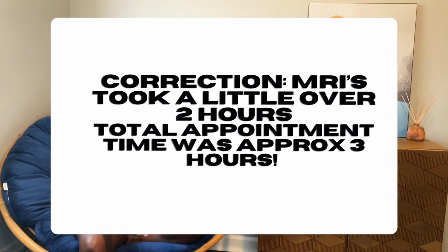So all 3 MRIs with contrast and without contrast take about 2 hours and 45 minutes for me. And their expectation is that you remain on that table in the exact same position for the entire 2 hours and 45 minutes.